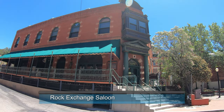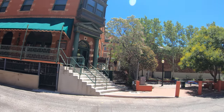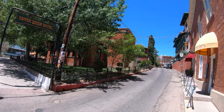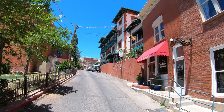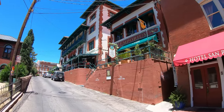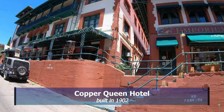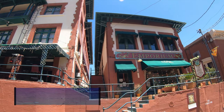It's the Rock Exchange Saloon. It's also a brewery. There's a park right next to it. And this is the way to the Copper Queen Hotel, which is this historic building right here. It's also supposed to be haunted. That's an interesting architecture.